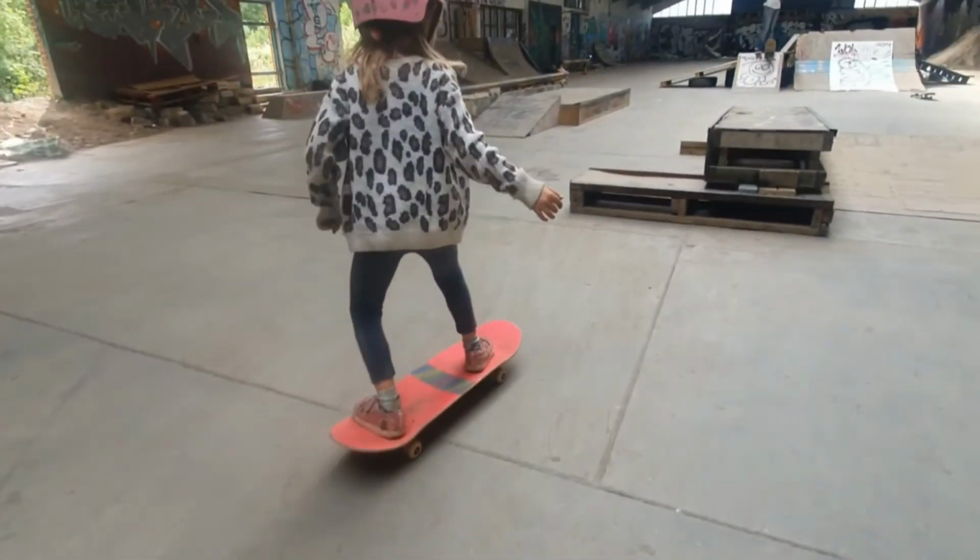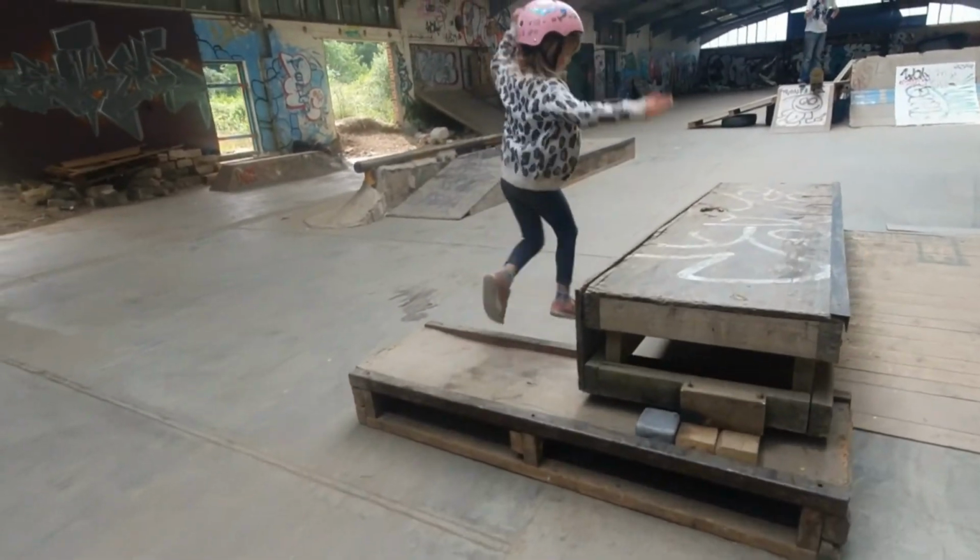Oh, yeah. And she crashed. Oh, no. Good jump. Good hops.